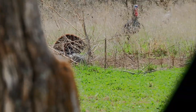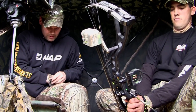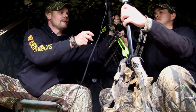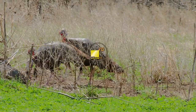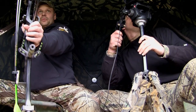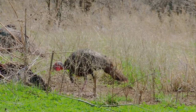We knew early season with these birds grouped up the way they were that it was a possibility that we could double up. So I grabbed his bow and he helped me out. He knocked the arrow, all that. I grabbed his release, put it on. We switched camera and bow, and right out there is my bird. It came back to the bird that he had shot and was, like they do, just messing around with them. So I let the birds move around where I had a clean shot at just one bird.